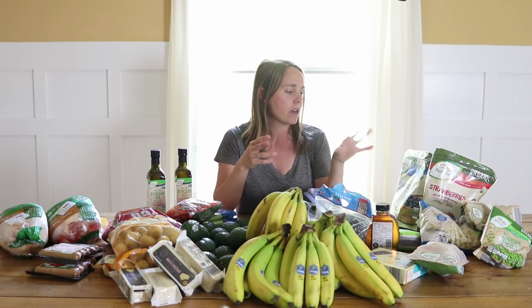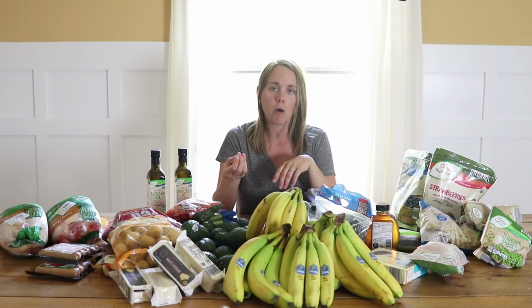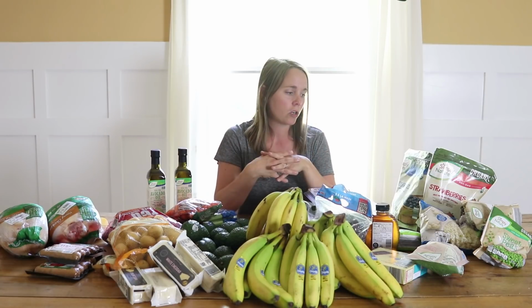So I like to always have berries in the house, and I like to do frozen because sometimes the fresh ones go bad quicker. These I can just throw in the freezer. You can grab some out and they are super good like that.